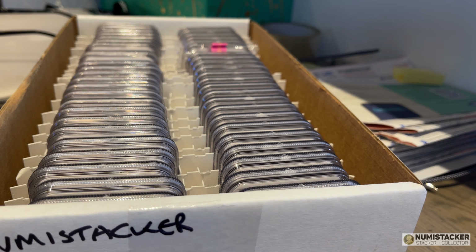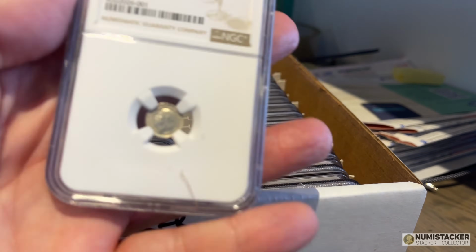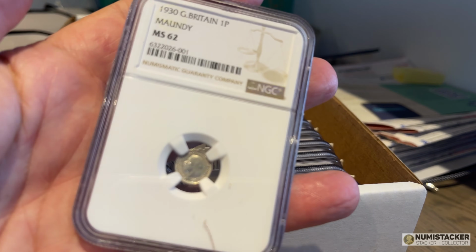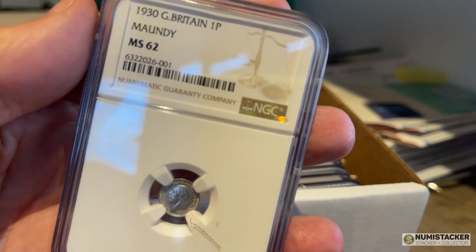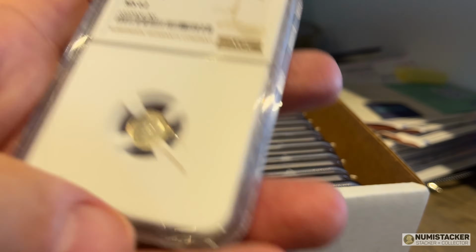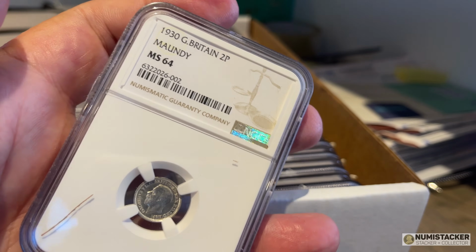So a number of people have been asking me to carry on with the mega results unboxings, and so I thought I'd just show you a random box of coins that have come back from NGC, so you can see the kind of coins that people are submitting through Numistacker.